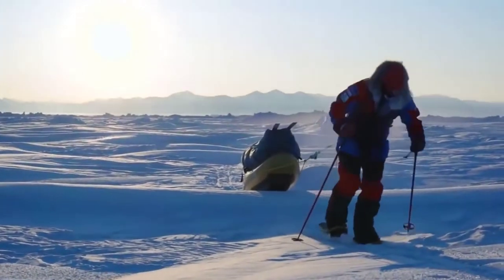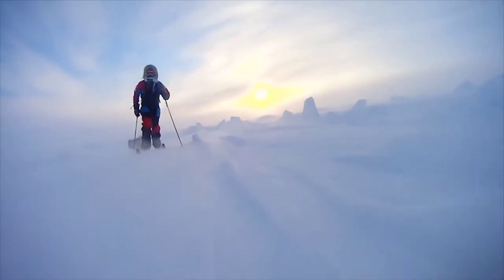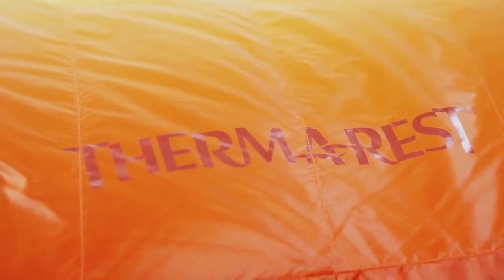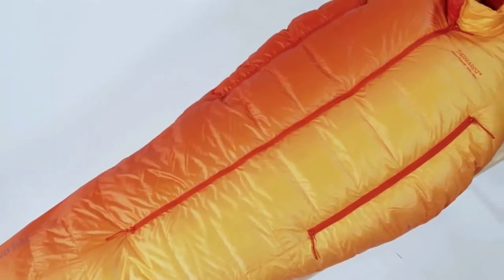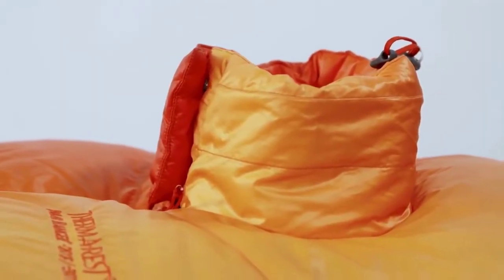On polar and mountaineering expeditions, the right physical training and mental preparation are crucial for success. Equally important is having thoughtfully designed high-performance gear for both me and my clients in these cold environments. From working with Therm-a-Rest over the years, I knew that we could design a sleeping bag that paired my real-world experience with their sleep system design expertise and commitment to quality.